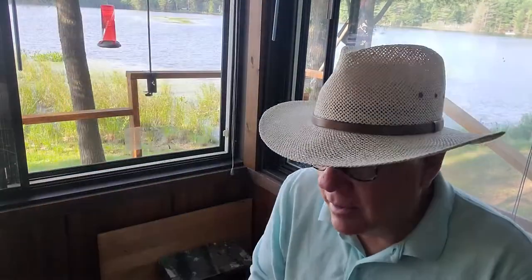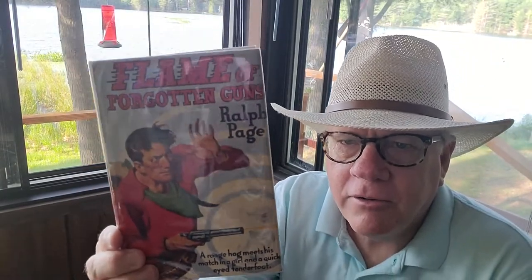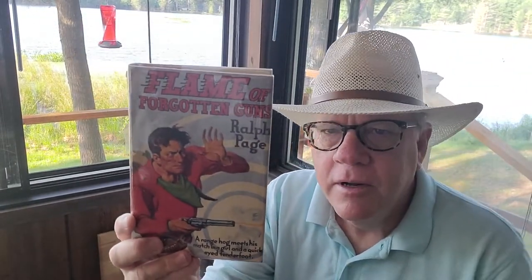I really love the cover on this, Riders of the Chaparral. And then I didn't find much information about Ralph Page, an author. This is one of the off-titles, Caxton House books, which was Flame of Forgotten Guns. I love the title. Interesting cover. Great old-fashioned Western from 1939. I don't know anything about this author, so perhaps some future research will go into this. And if I find out any interesting information, I'll share it with you. But these are the two other Westerns that I picked up at the antique shop.